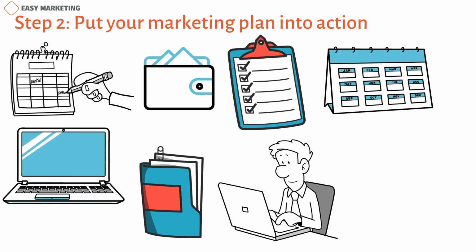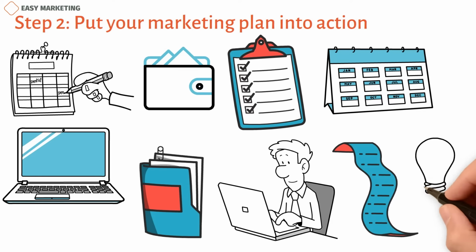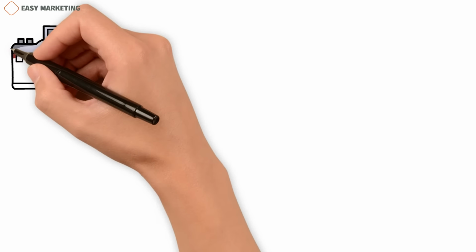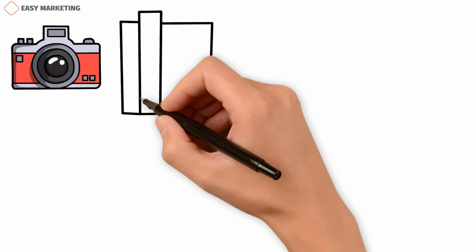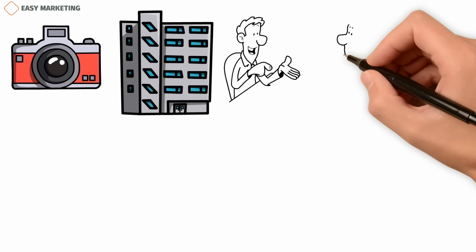Next, decide on the best marketing jobs and do them well. Here is a full list of ideas for marketing. How many jobs are you planning to photograph? Do you know a good shooter who can take photos of buildings or rooms? If not, ask your friends what you should do.